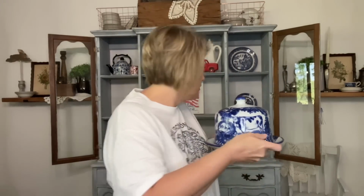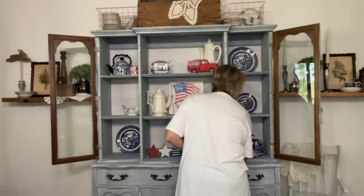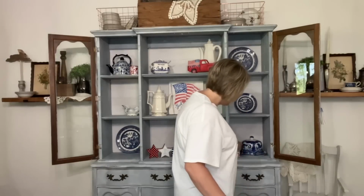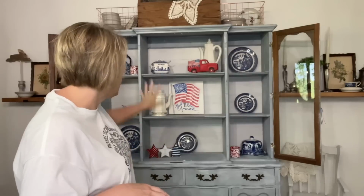This is a butter bowl that I have. It's really pretty. It's got the cows and the chickens on it. I think I'm going to use that in this corner. It's quite more substantial and it pops off that red better. So now I'm just going to add in my blue and white in the counter as much as I can, and then add pops of red as I can as well.